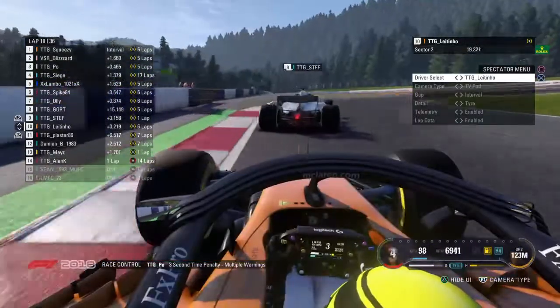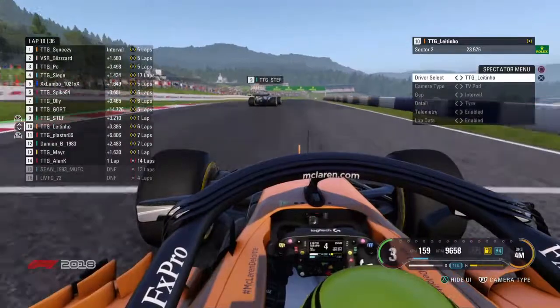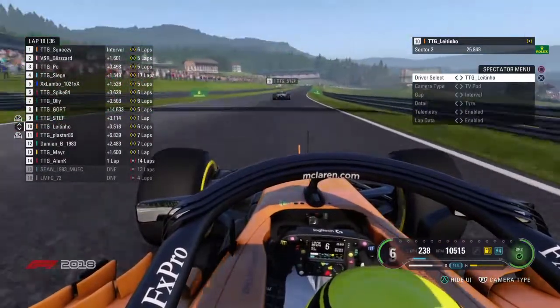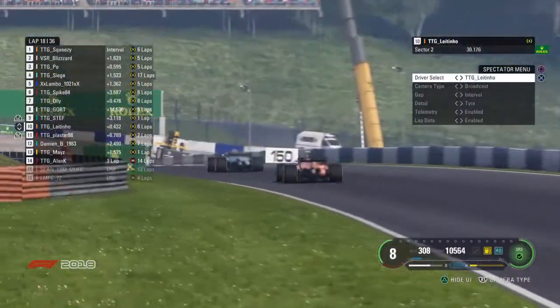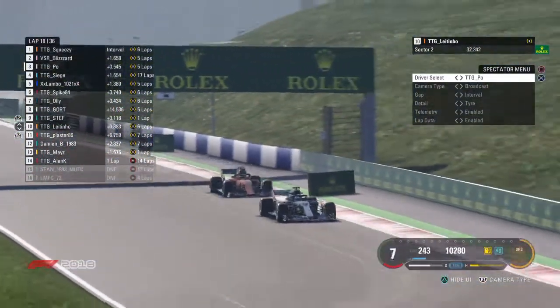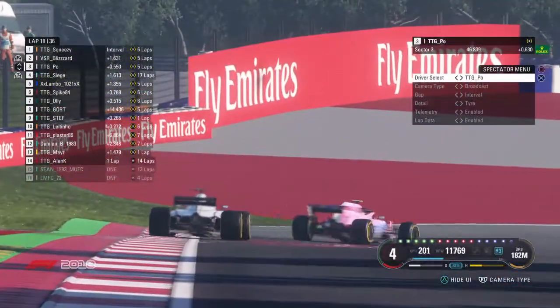Litinho battling away with Steph as we head towards turn 3. There's so much drama happening everywhere. And can Litinho try and catch Steph once again? He's only 4/10 back in that DRS zone. As he heads to turn 4, he's right up the gearbox in the braking zone, that's for sure.